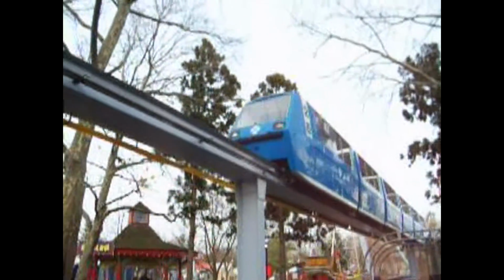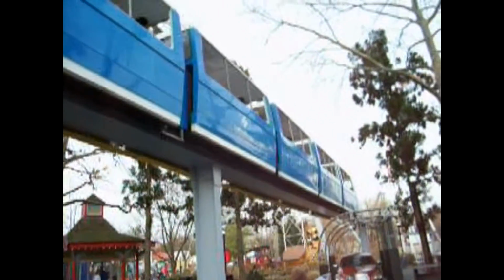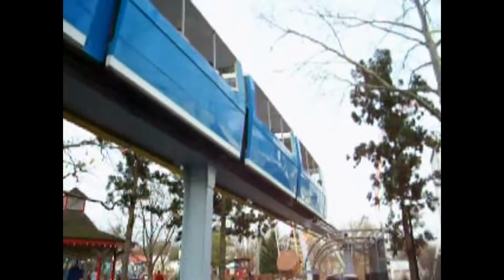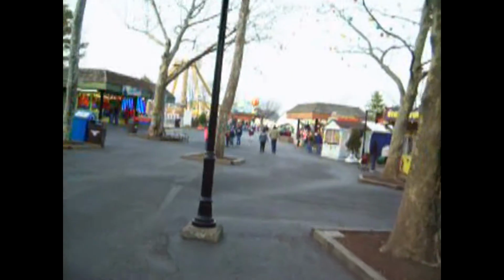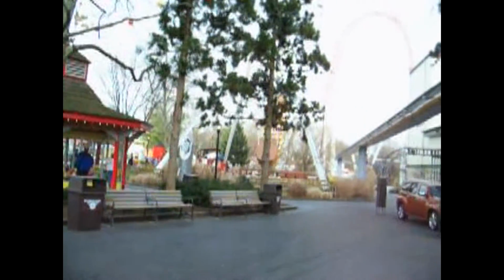I'm going to just stop and observe the monorail go by. And it's interesting, not a lot of parks have a monorail anymore outside of Disneyland, and it's a really kind of a treat. Of course, you can see the pirate ship over here.